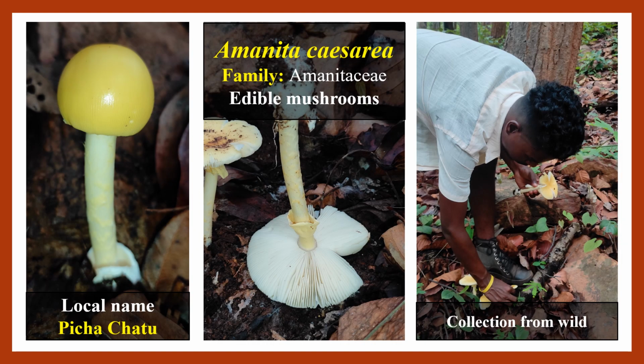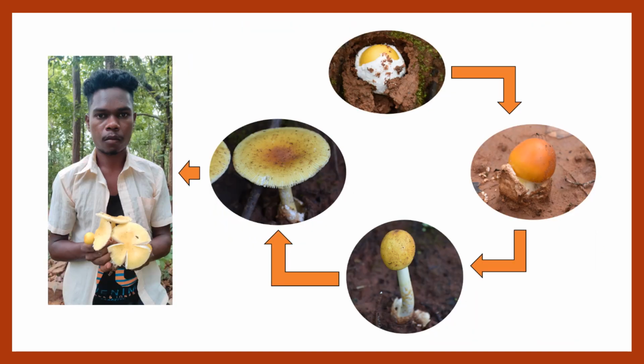Another mushroom is Amanita caesaria. It's edible, with the local name Picha Chattu in Odisha. So you can observe the collection from the wild. The local people are collecting it. I tried to show, using this illustration, their growing pattern, how they grow in the forest.